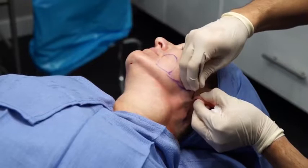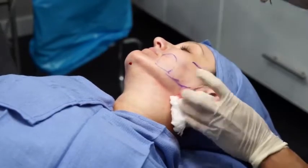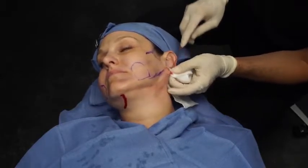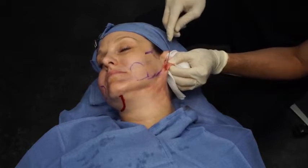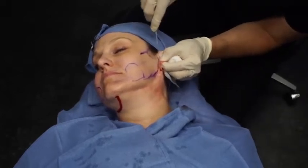Okay, here we go in her lobular crease, right here. Here we are again in a very superficial plane. Again, this is a 17 gauge infusion cannula, and we're going to infuse all of the area, including over the sternocleidomastoid.